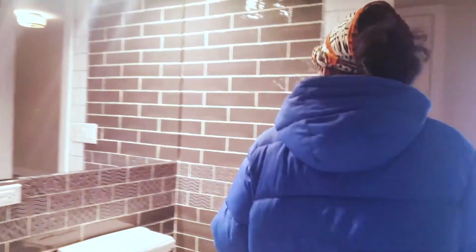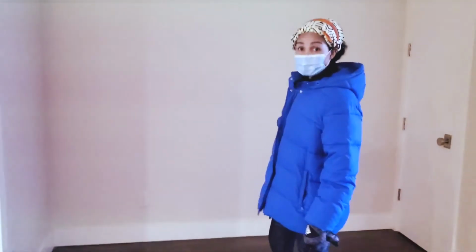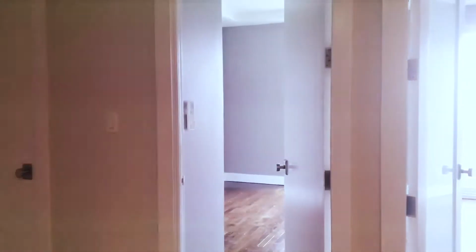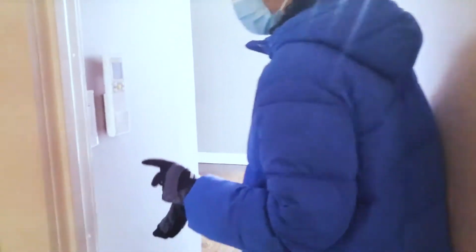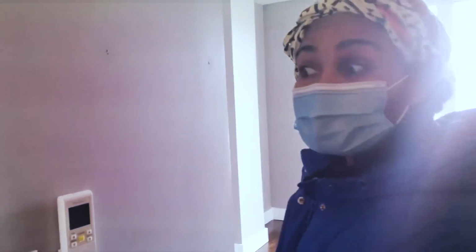Anyway, let's go. This is where I'm gonna put my office. I know it's dark, everything is dark. But I like the darkness for the office just because I don't want the sun on my face all day. If you know how lighting works, you know why. Look at this, guys. I can control the heat. I can put it on whenever I want. Never ever had that too.